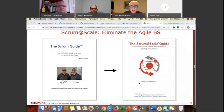The solution to eliminating the Agile BS is first implementing the Scrum Guide, and then for multiple teams, implementing the Scrum at Scale Guide, which is totally consistent with the Scrum Guide. Next slide, please.